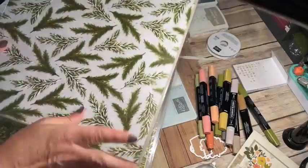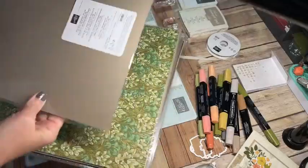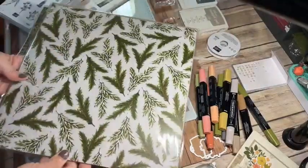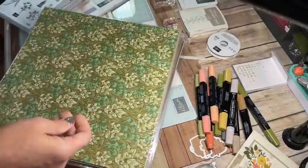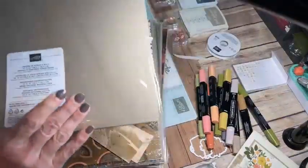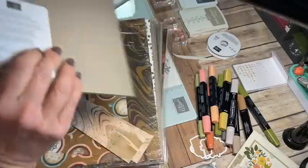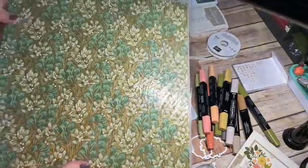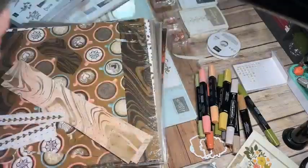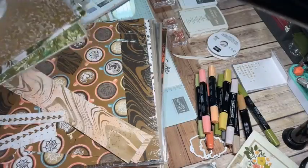And then the dies will cut this out too. So this is called Graceful Greenery Vellum. Just so, so pretty, you guys. All right. And then we have this Season of Green and Gold. And so this is some beautiful foil paper. And I'm just giving you guys a sneak peek, so I'm not going to open these up until I actually use them in a project.